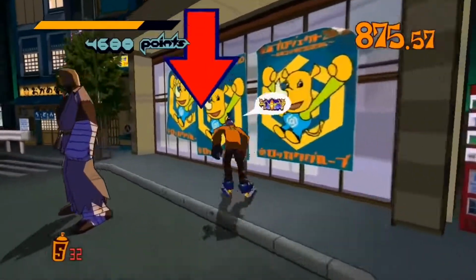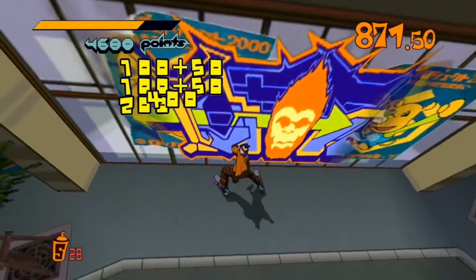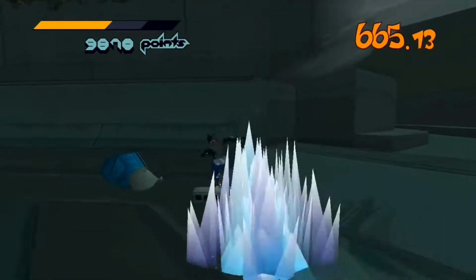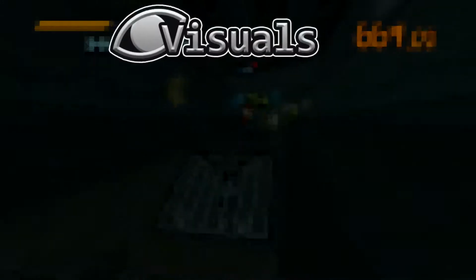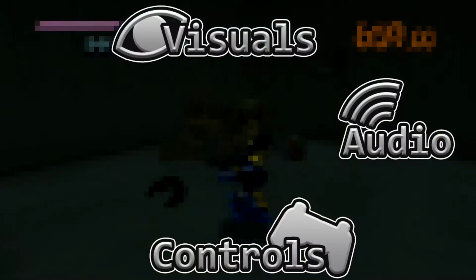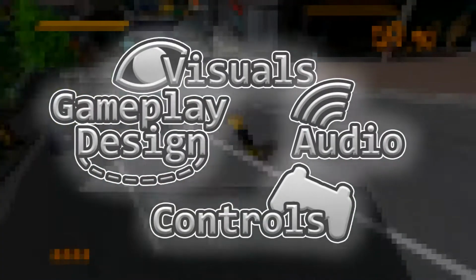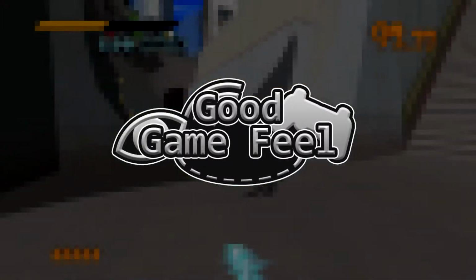So what aspects contribute to game feel and give players feedback that helps make the gameplay satisfying or engaging? There's some debate over the answer to this question, but I personally believe there are 4 aspects that affect game feel: visuals, audio, controls, and finally, how the gameplay itself is designed. If all of these aspects help the gameplay become satisfying or engaging while working in harmony, good game feel is usually achieved. Now, you may be wondering why this all sounds a bit familiar.